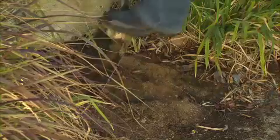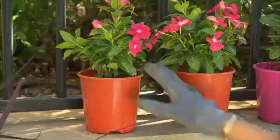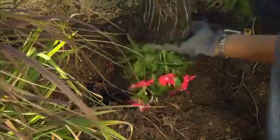It's usually the top 100 millimetres of soil that's the worst. Below that, the soil tends to be okay. But that doesn't help us any, because that's where most of the fine feeder roots of the plants are.